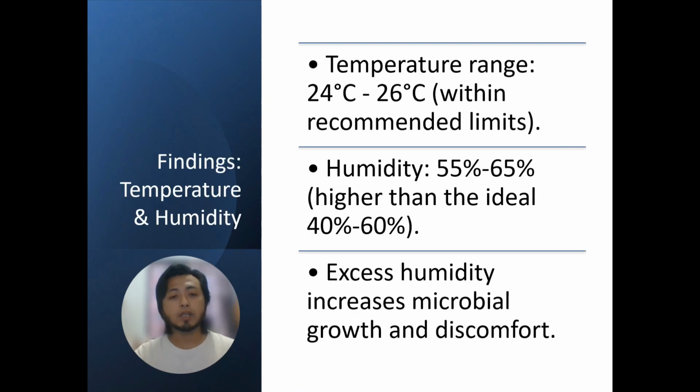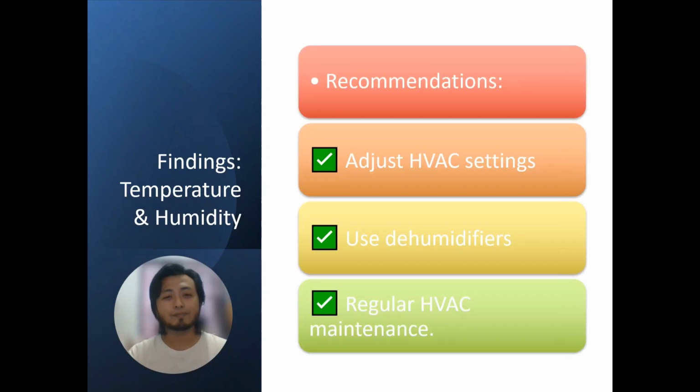For finding temperature and humidity, temperature ranged from 24 Celsius to 26 Celsius, within recommended limits. For humidity, 55% to 65%, higher than the ideal 40% to 60%. Excess humidity increases microbial growth and discomfort. For recommendations: adjust HVAC settings, use dehumidifiers, regular HVAC maintenance.